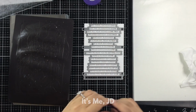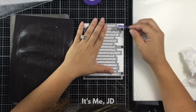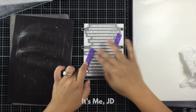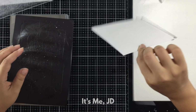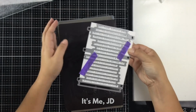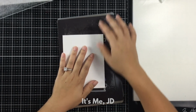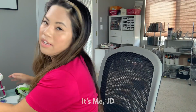Let's see if this tears anything. Okay, so make sure that's aligned. Tape that down. Okay, let's test this out. Okay, purple tape is holding on. Let's see if it holds on through the die cutting machine. Put this over. In the die cutting machine.